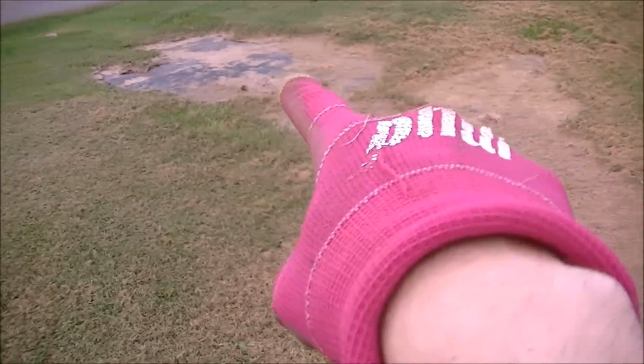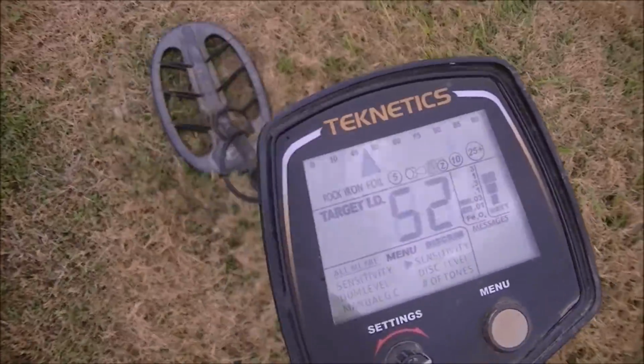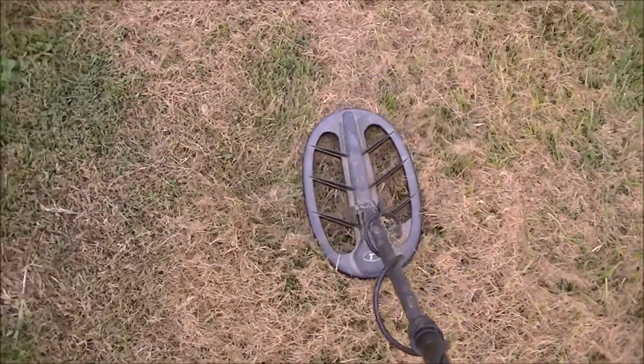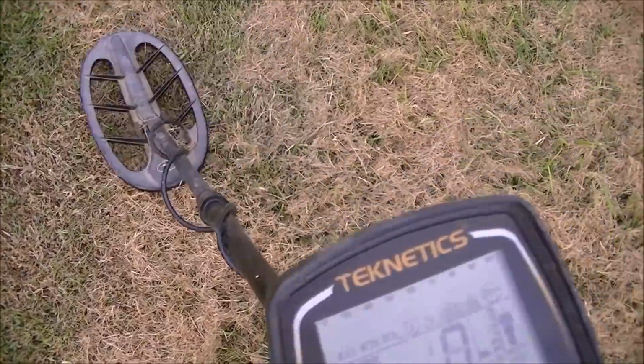It's not very deep, but I'm right here on the base of what looks like that old driveway and what turns into the sidewalk. It's all covered by dead grass, but you can kind of see it there. Nice high conductor, 80 to 82. And then this way, it's kind of higher like a silver dime, but when it bounces, sometimes that means it's not a coin, but you never know.